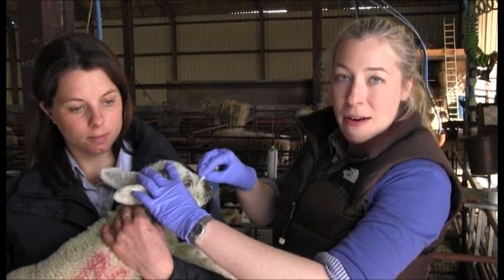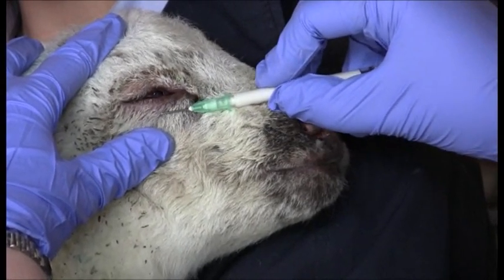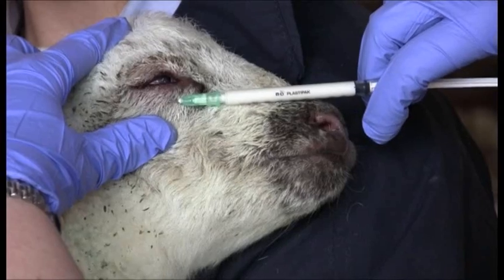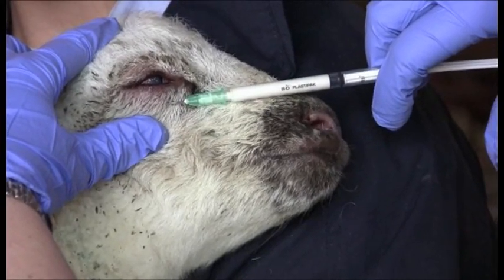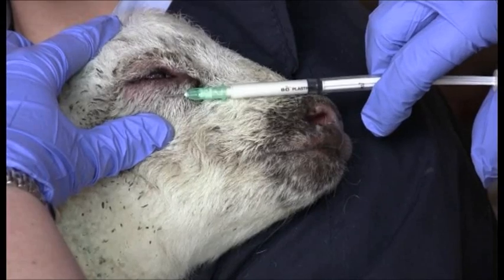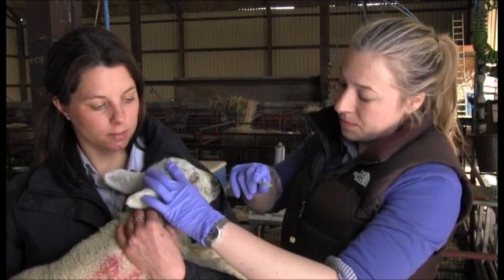So you're going to put your needle parallel to the eyelid and you're aiming for this skin here, and you're just going into the skin and underneath like so, and just going to put a bleb of antibiotic there, roughly about 1/2 ml, and as I do that you can see that that area is starting to enlarge and it's just pulling out that lower eyelid.